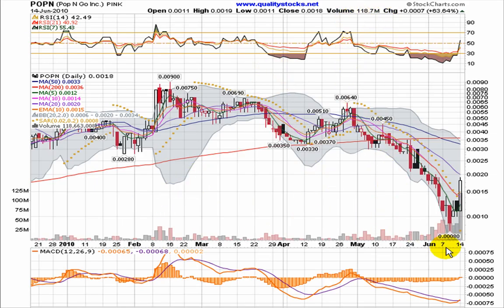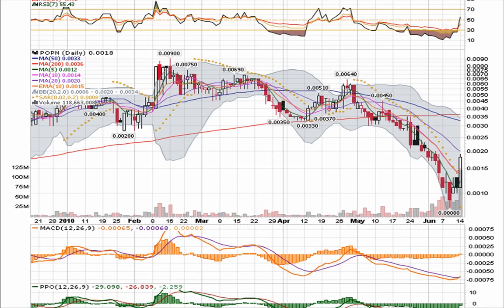Huge volume yesterday, almost 120 million shares traded, which is significantly higher than what it's been trading in the past, although we have seen a nice little increase in volume here. We'll come back and touch on this, but the volume's indicative of possibly people seeing this as a bottom and a reversal. That's why you see it picking up. And then yesterday, of course, it launched up almost 64%.